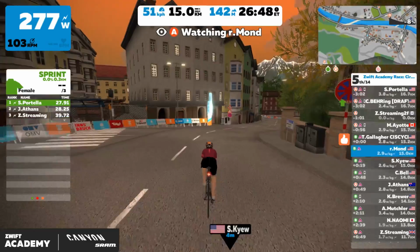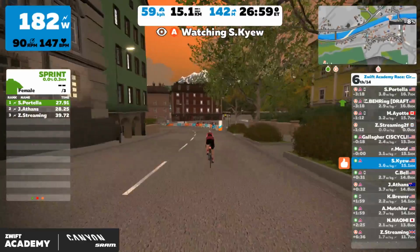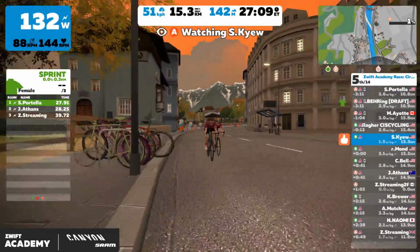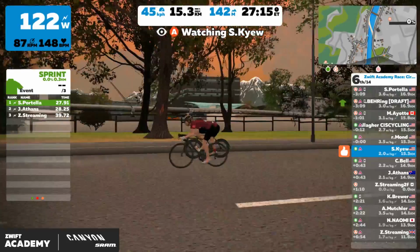So as we are seeing, it looks like Q there, about 2.0 watts per kilogram, currently 147 beats per minute. Not a whole lot of effort there coming from that rider, but now it's going to be Mond and Q working together to bring back Gallagher, maybe a group of three that will form to make a chase. I don't think they're going to see Ayotte again. We'll have to see, though. 2 minutes and a lot of racing left to go.